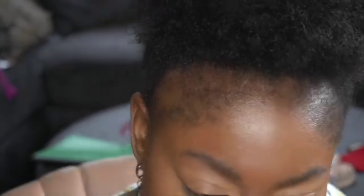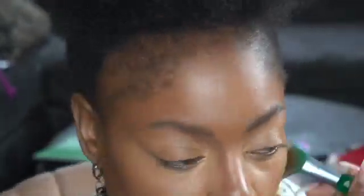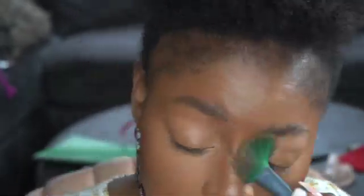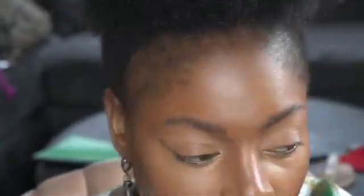So before I set everything, I'm going into my bronzing palette by Juvia's Place. I love Juvia's Place deep dark bronzer. It's really nice. It's 2 shades in there. It's like a reddish brown and a dark deep brown. Really nice. You can use both of those in combination. You can use the lighter brown to kind of make sure that deep brown is blended in like a pro.